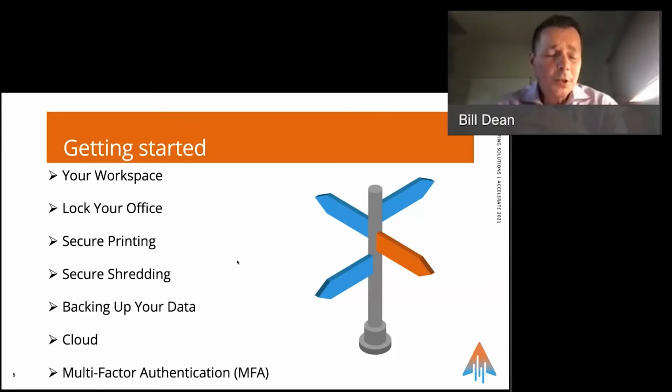Secure printing. Secure printing is something that you definitely have to consider because we don't have secure printing in the offices now because we're not in offices. Backing up your data. If you're storing it on your local drive, it's not being backed up. If you were to lose that hard drive for some reason, you spill coffee or Coke or whatever on it, you may lose that.